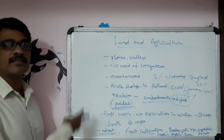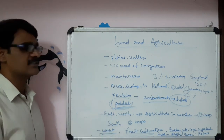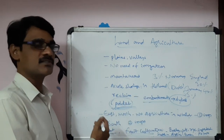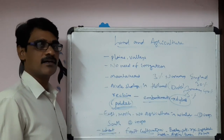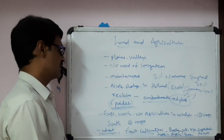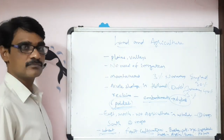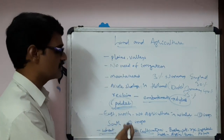So the eastern and northern European regions have no agriculture in the winter, as they are covered by snow in the winter. There is no chance for cultivation of those lands. Generally, they are growing only one crop in north and eastern Europe, and in the southern parts of Europe, they are growing two crops per year.